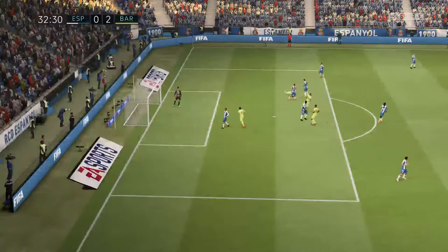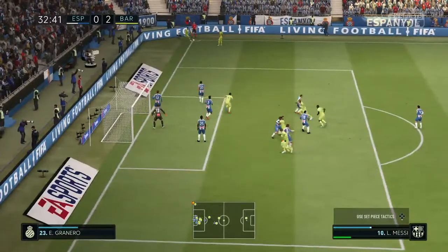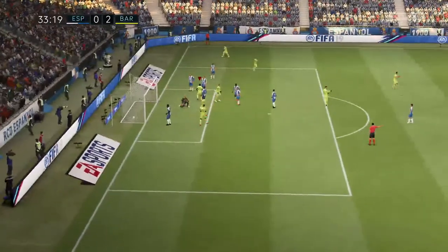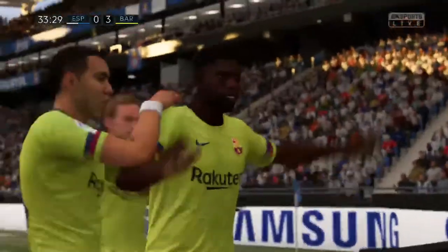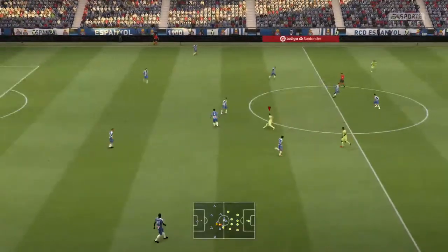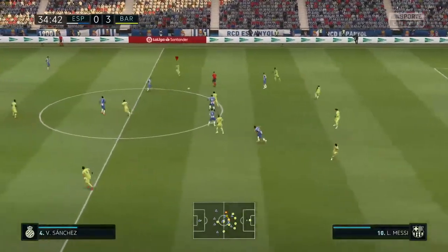Messi! It's Barcelona's corner. Decided that this time they're going to play the short corner. Umtiti! Barcelona have scored here! Barcelona have put the ball in the net. Oh, the timing of the jump and the timing of the header, they were all perfect to finish off that corner. Barcelona really on top form in the first half.